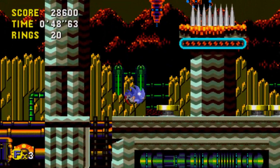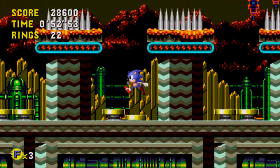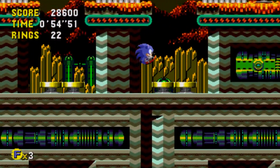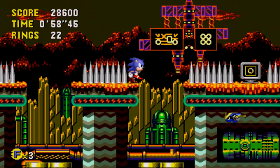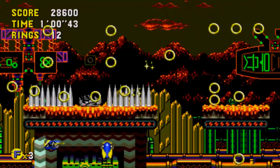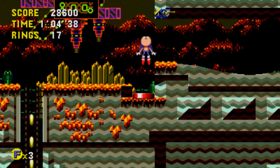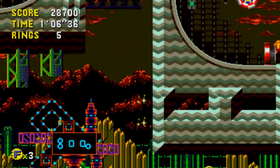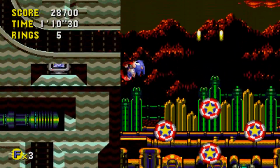Each stage has its own particular gimmick or type of obstacle to overcome. They could be frustrating at first, but once you understand how they work, the levels are easy. Due to the time travel mechanic, exploration is more important in Sonic CD than the other games. Levels are designed to be explored, with various secrets to find while searching for Robotnik's machines.